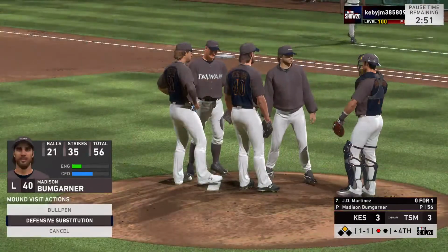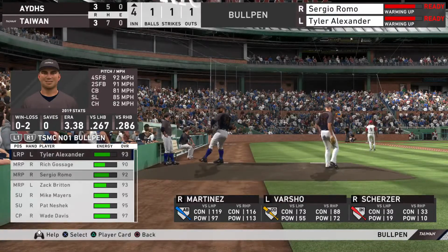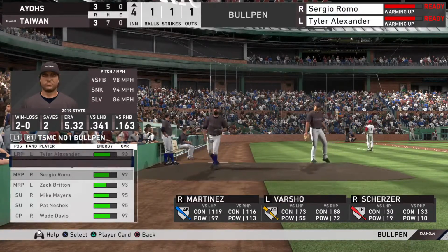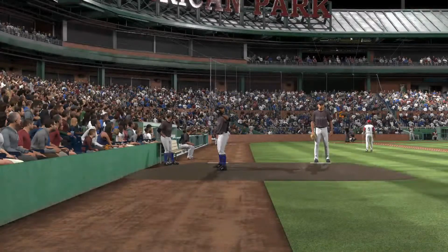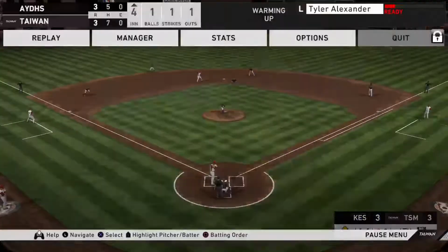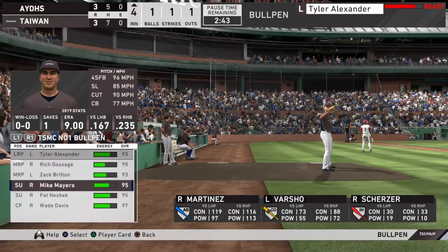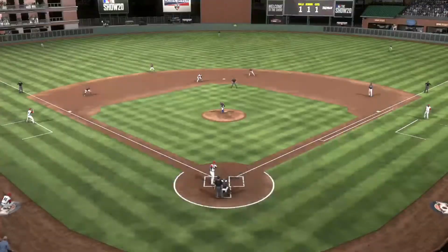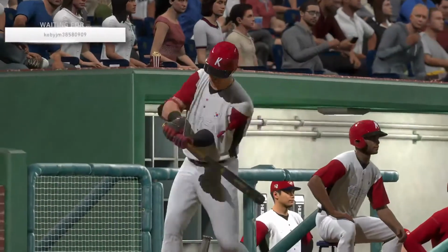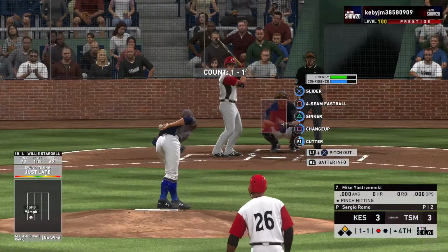Now time is called, and this could very well be to buy a few more pitches for those relievers. Your attention, please. New pitcher set to take over now. Mike Yastrzemski will get a chance with a runner in scoring position here as he'll pinch hit now with 1 away.